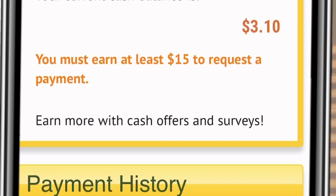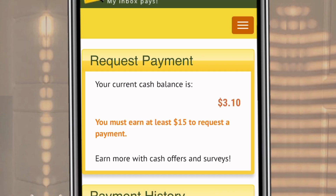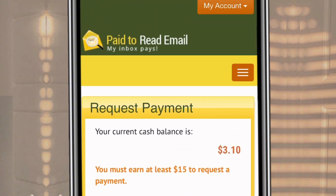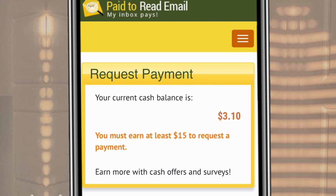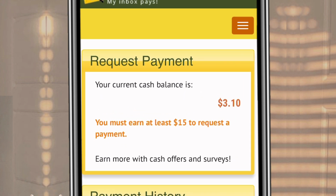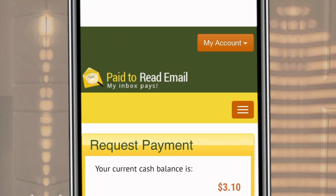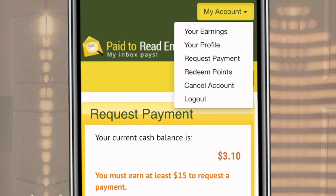So let's talk about the request for payment. They say your current cash balance is 3.10. You must earn at least $15 to request a payment, not even $5. You must earn at least $15 to request, and more with cash offers and surveys. So that's just it. And there is no space for me to even add my account details. I click on request payments. There's supposed to be a space where you're going to input your account details and stuff like that, but there's none like that on this website.